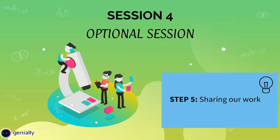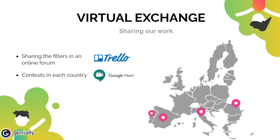Now you can decide if you want to finish your project here or if you want to do the optional session. Session number 4. This final step includes a virtual exchange. Its aim is to compare the filters made at home and share the videos online. You can even organize a contest with other peers. To do this, you can use online tools like Trello or Google Meet. This way, cultural aspects can also be discussed and introduced to the topic.